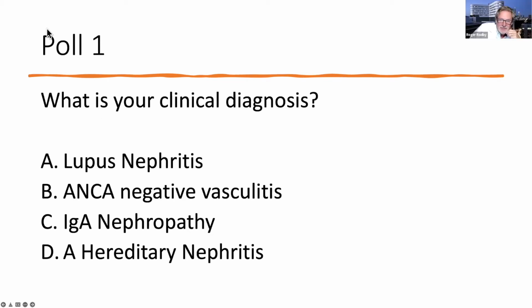This is really interesting. Right. So let's see, give it a few more seconds here. This is really interesting. Yeah, this is going to be good. I get to see the votes as they come across, and I'm shocked.